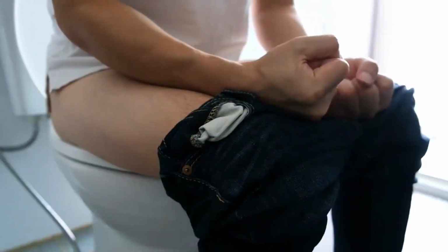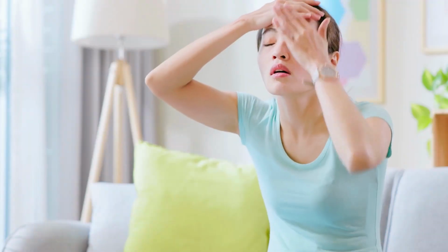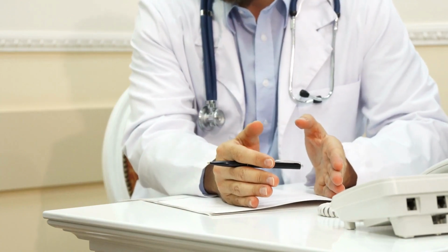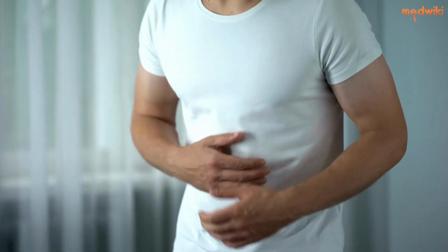Now, you might be wondering what the symptoms of SBS are. Well, they can include diarrhea, malnutrition, dehydration, electrolyte imbalances, and steatorrhea. But don't worry, there are treatments available to alleviate these symptoms and prevent complications.